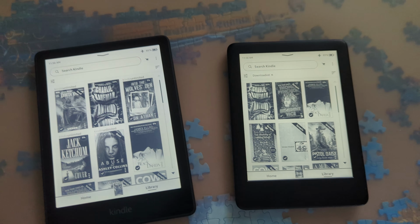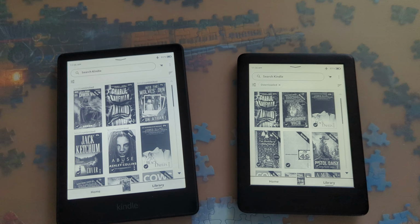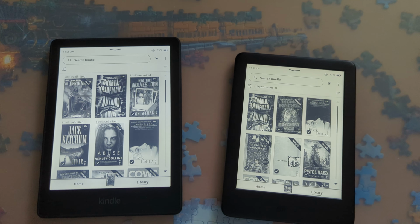So yeah, ebooks are awesome. These devices are awesome. I absolutely love ebooks. Maybe someday I'll do a video on why I prefer ebooks to printed books, but that's just that. I hope this was helpful.